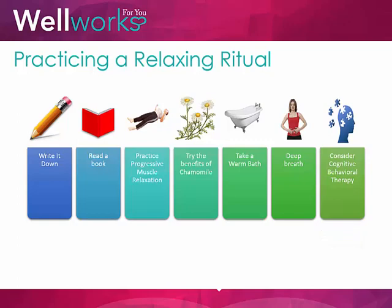Repeat this deep breathing process. Consider cognitive behavioral therapy. Cognitive behavioral therapy for insomnia is a structured program that may help those not only with insomnia, but any other sleep problem. It helps you identify and replace thoughts and behaviors that cause or worsen sleep problems with habits that promote sound sleep. The American Academy of Sleep Medicine's website can provide you with resources on this program.